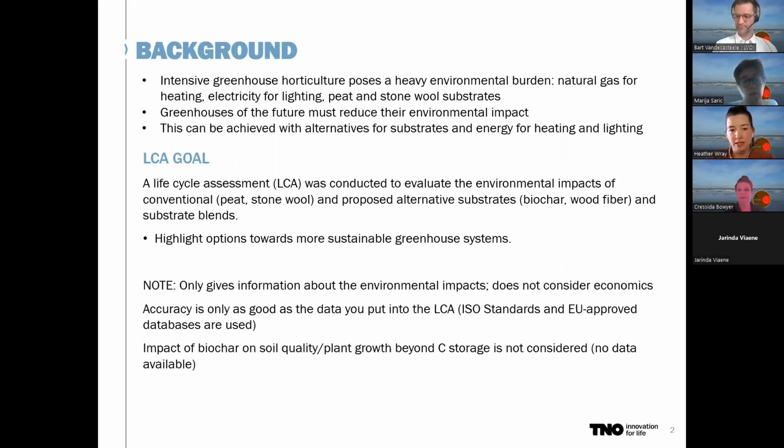And just up front, I want to highlight that a life cycle assessment really only gives information about the environmental impacts. We're not considering any economics in this type of analysis. And our accuracy is only as good as the data that you put into the life cycle assessment. So we follow ISO standards and use EU approved databases in our analysis. Also, the impact of biochar on the quality of the soil or plant growth beyond carbon storage is not considered because the data just simply isn't available yet.